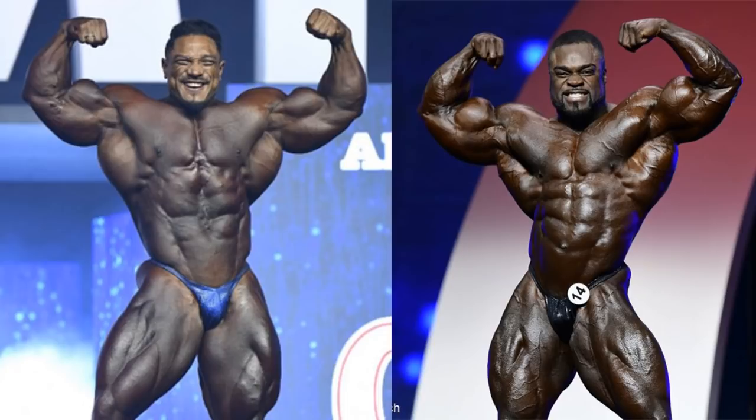Brandon's legs are his weakness, but in this pose, he knows how to hide them. He really knows how to hide that weakness. He twists a little bit, creating the illusion of his legs looking better, and those legs just flow well in this pose for Brandon.